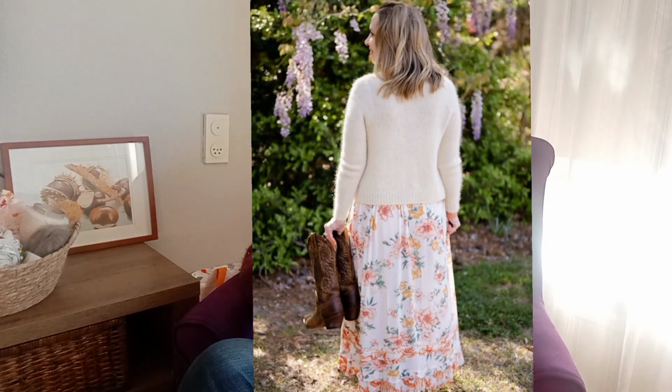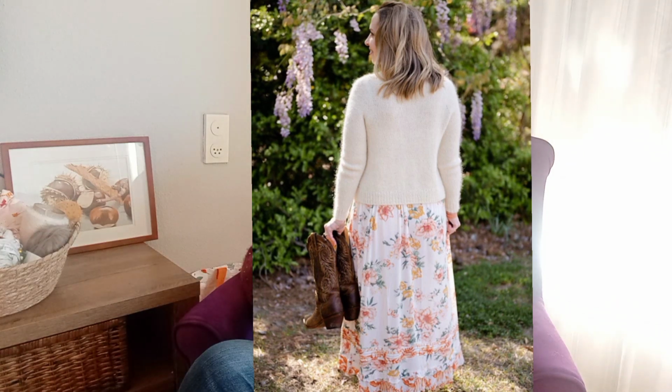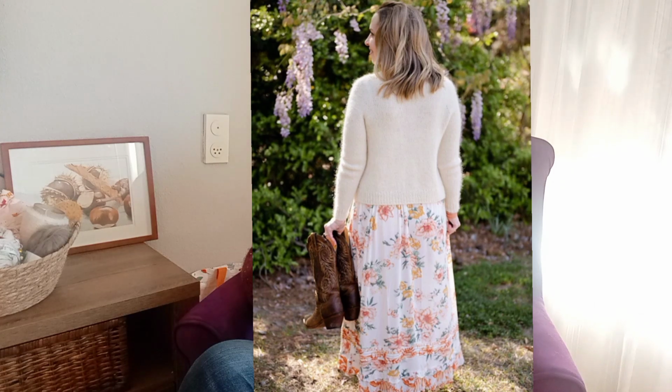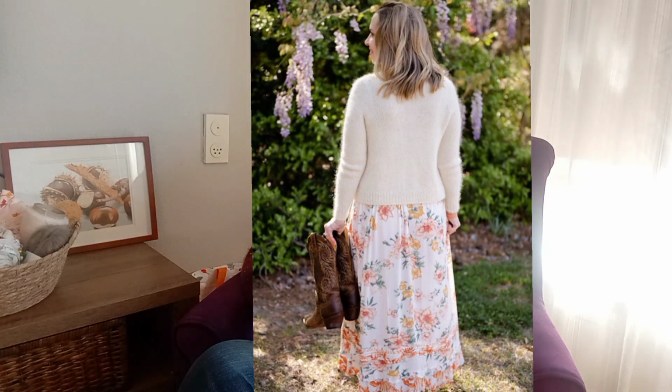She also suggests you need a crochet hook, so I'm not sure what that's about, but obviously there is some crocheting going on in this garment. It's a very easy, simple cardigan with a few eyelets on the top. And yeah, she wears it over a summer dress, which would be absolutely lovely.